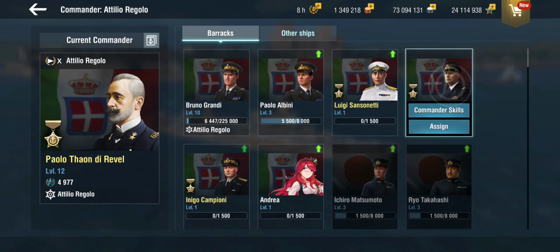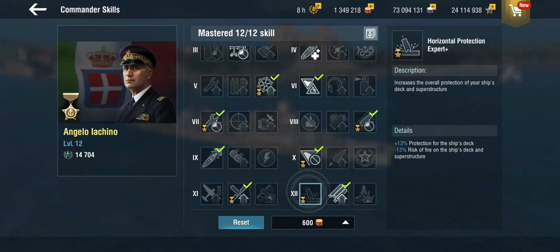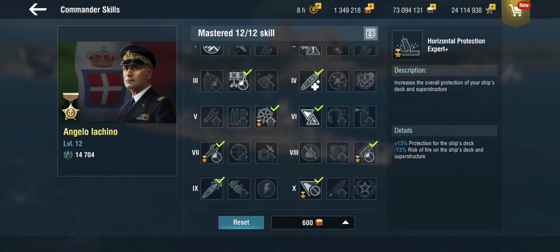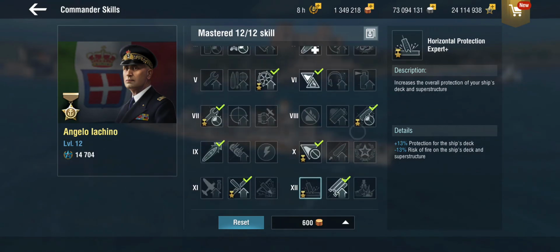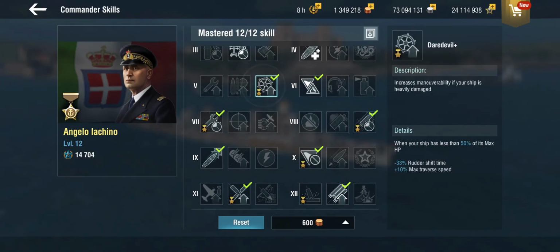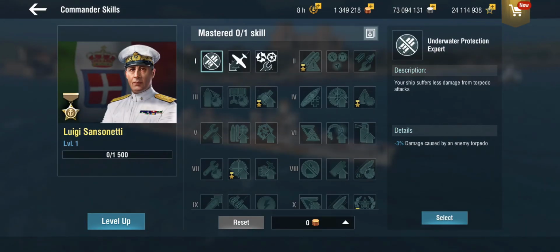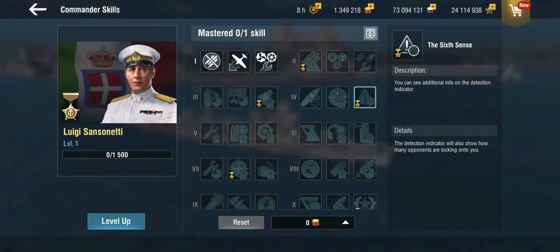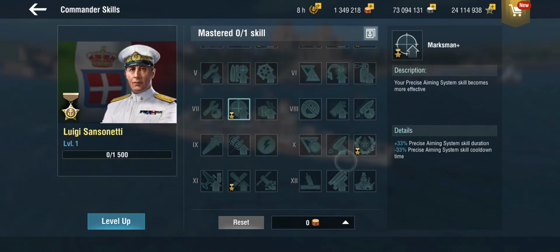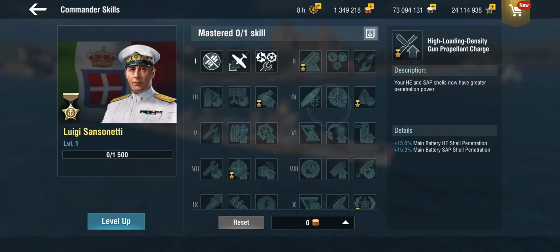I'm not so sure about this one. Yeah, it would work too, right? I mean, horizontal protection expert doesn't make an awful lot of sense for this ship, but everything else kind of checks out as well. He's probably more for the battleships, but you still get the Adrenaline Rush Plus, which makes sense. You still get the Daredevil, which makes sense. And you could even sail with Sansonetti, to be honest, because the Sixth Sense is a super valuable skill as well. Obviously, the Marksman doesn't make sense here, but you still also get the semi-armor piercing extra skill.